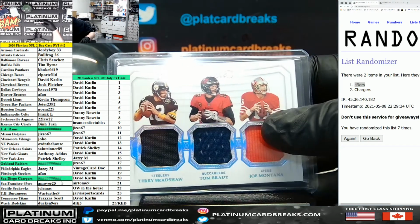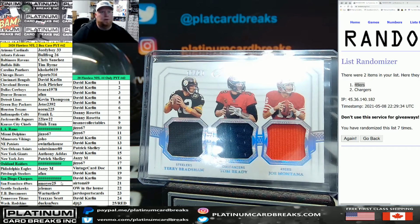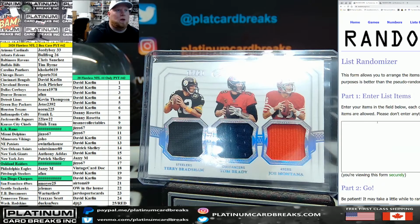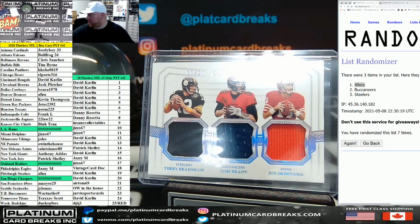And the triple jersey card. From left to right. Steelers, Buccaneers, 49ers, top team on 7. Holy smokes, 49ers winning everything.